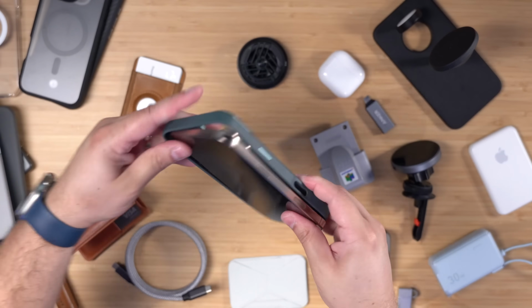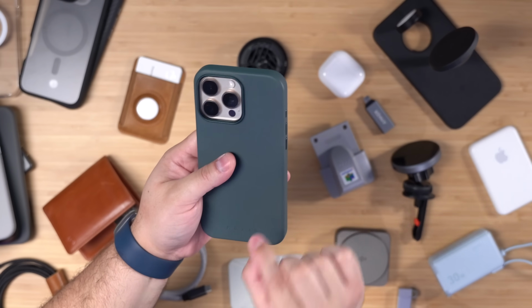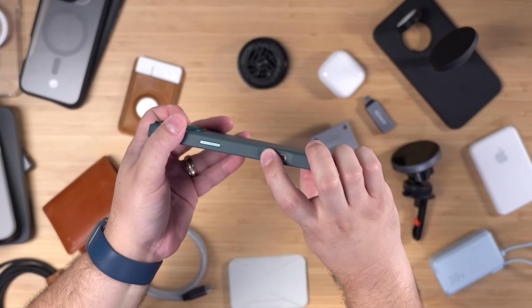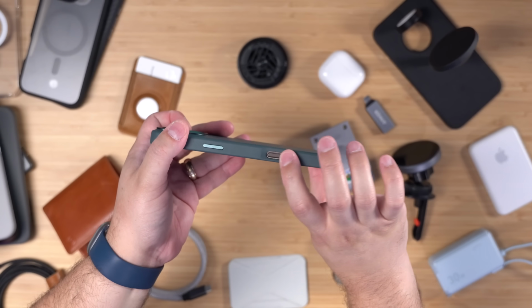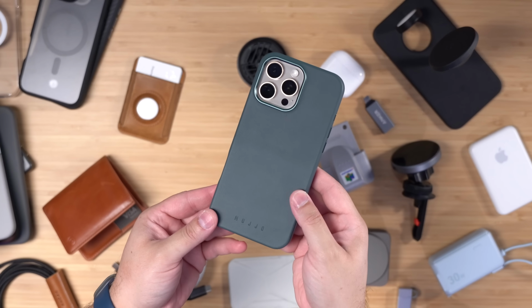I also have a Muho leather case. A lot of people like these. I find the case is thinner, but it doesn't feel as nice as some of the other leather cases. And the cutout is that very small cutout for camera control. Again, I don't prefer these. I think the larger cutout or a button on the button is a better option. Comes in nice colors though, for sure.